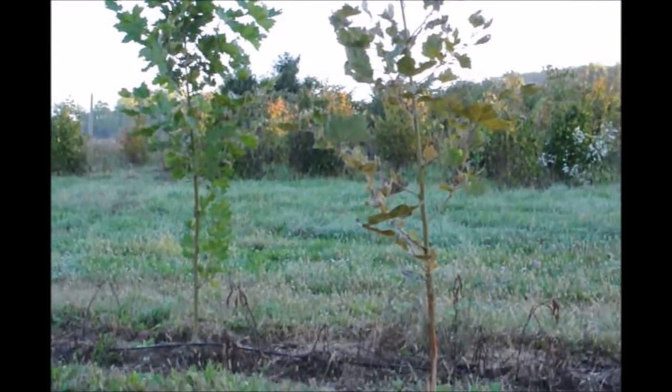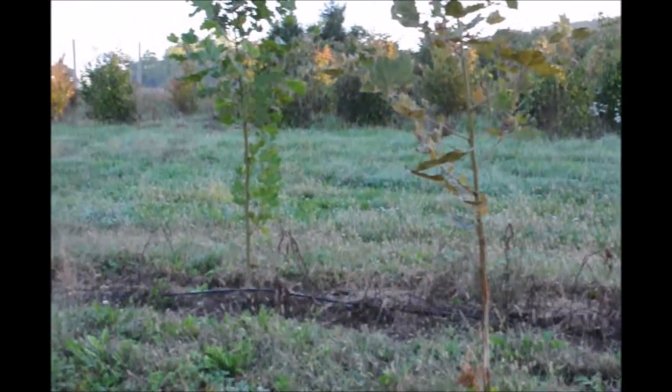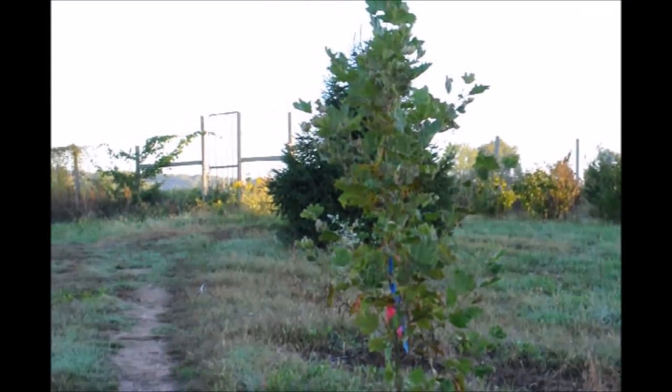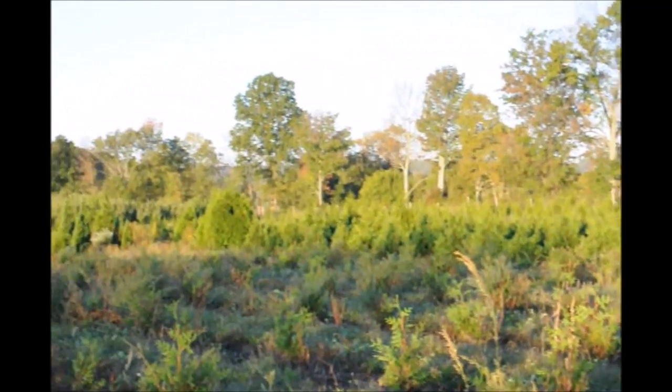We would have about 50 times the damage that this tree has suffered if we didn't have an 8-foot deer fence. And we also grow a lot of other trees and shrubs like the arborvitaes, which the deer will also eat as well, or rub.